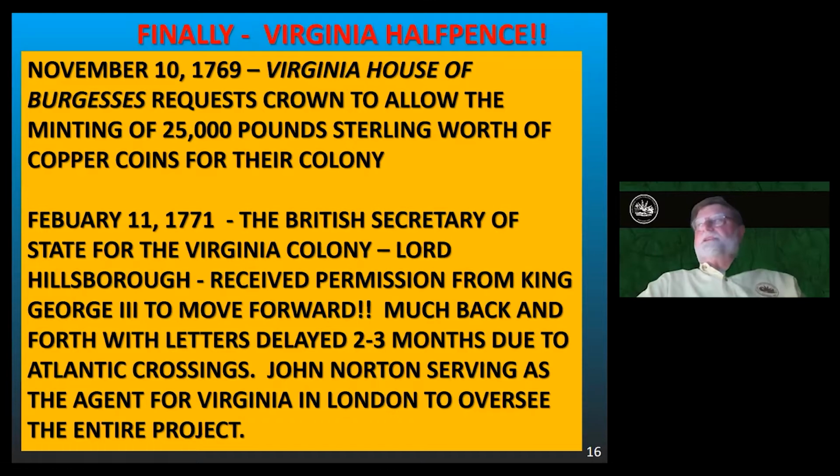Now, one thing that really helped this effort toward getting a coinage for Virginia was that there was a gentleman called John Norton. And John Norton had settled in Virginia. He became a prominent citizen in Virginia and started a major mercantile business that had its own ships. And he had a son. And that son took over the business in Virginia while he went back to London to run things on the London side. And he was very good friends with Robert Nicholas, who you may or may not know was the treasurer of Virginia. And it turns out that Robert Nicholas's daughter and John Norton's son ended up getting married. So that kind of improved the lubrication between their relationships.